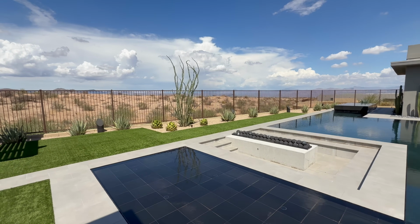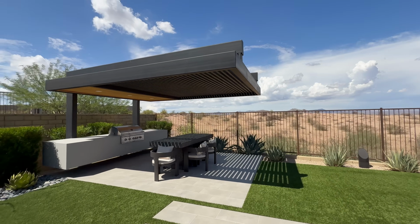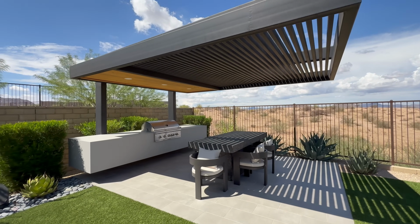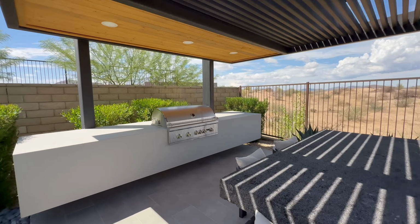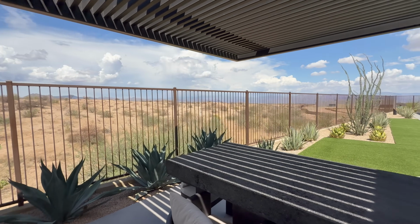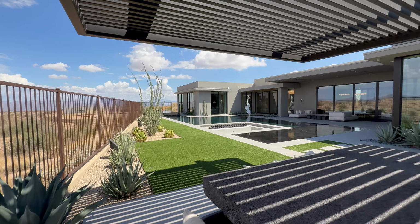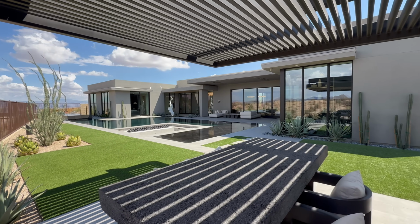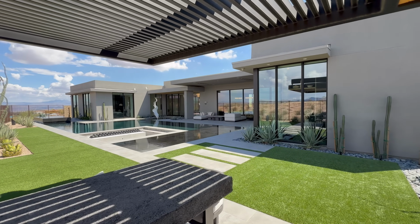So if your guests are hanging out here in the sunken area to take advantage of the incredible mountains, and then you're over here grilling some steaks, burgers, hot dogs, and having a great time. Look at that. And of course, this will protect you from that harmful sun, I tell you. But other than that, family, that was another beautiful luxury home tour.